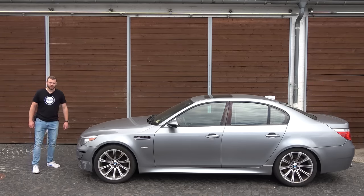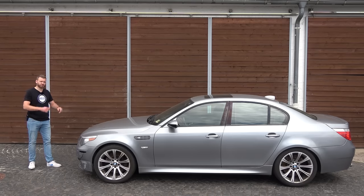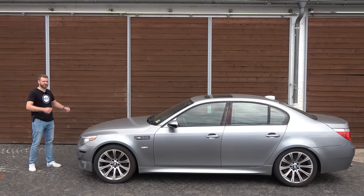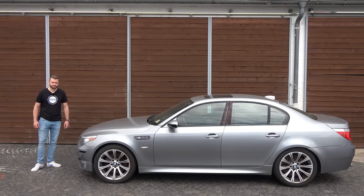Spark plugs. Anyway, what we have here is one of 1,364 E60 M5s with the manual transmission that was made for North America market only. Coming up is a quick story of how this colorful vehicle landed into my possession.